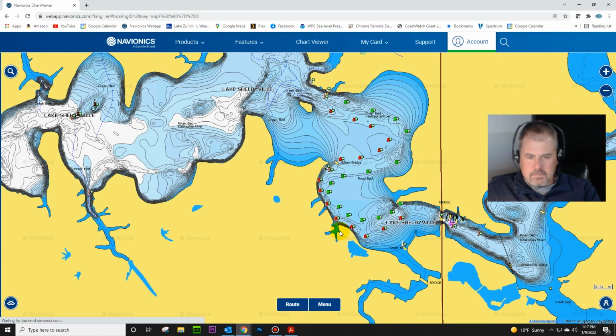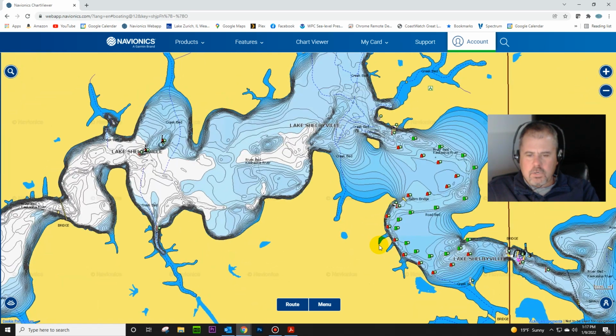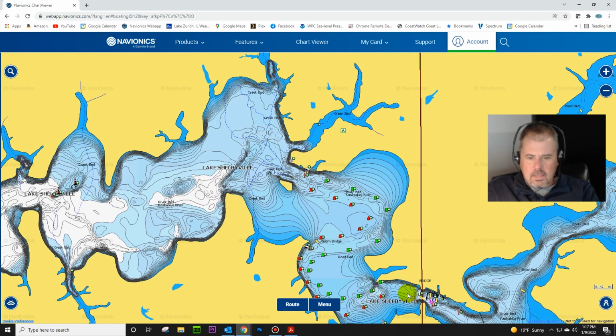But typically, I don't start fishing here until about early to mid-May, and when I start up in the headwaters here, there's a boat ramp right here, so I launch over here, and I've really never gone past this bridge over here, to be honest with you. But let's go over here, and we're going to go over the major structure situations and maybe some secondary structures.